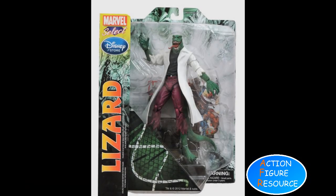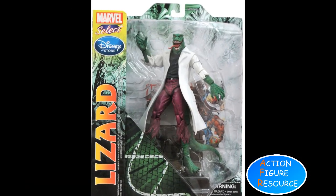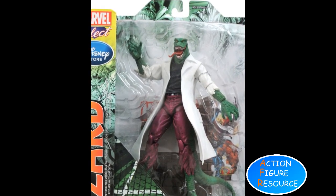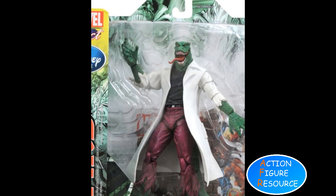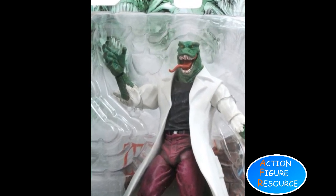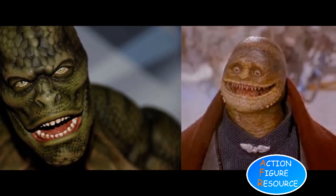At 9 from Marvel Select, it's Dr. Kurt Connors, aka The Lizard. Like most of this line, he comes with a diorama, with a vibrant colour scheme, fantastic sculpt and multiple points of articulation. Maybe the best Lizard figure ever, and way better than the Goomba in the 4th movie.